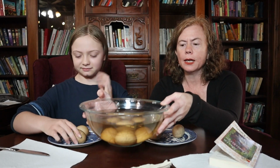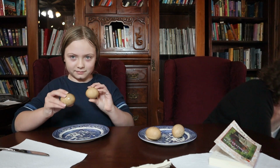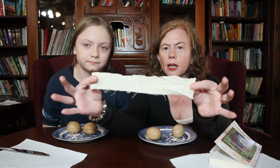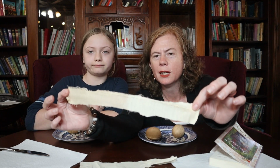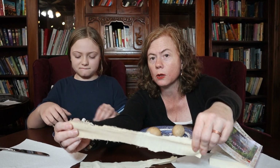So we've been busy. We did the eggs. I wanted you to see the water. And then we also tea stained some fabric. Here's the fabric with nothing. Here's the fabric that we tea stained for 3 minutes. We actually think that it has the darkest color. 5 minutes. And 10 minutes, but it's only half dipped. Not a lot of difference.